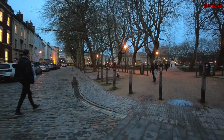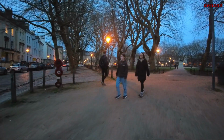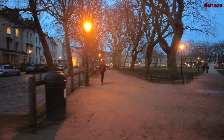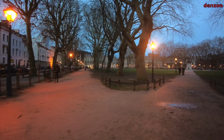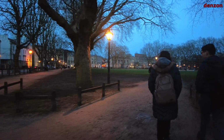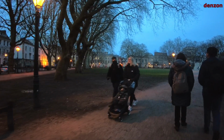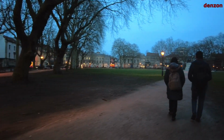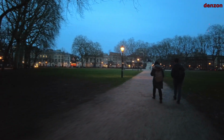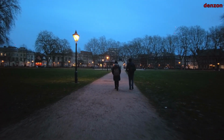Okay, guys, now we are approaching the Queen's Park Square. This is a big park at the center of the residential area. Look at the trees, guys. Probably more than 100 years old. By the time we took this video, it is still winter in the UK. That's why the trees have no leaves.